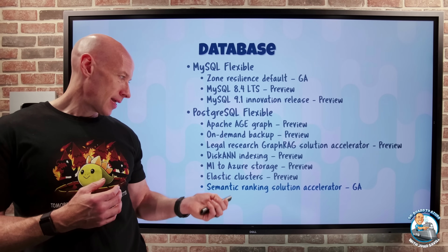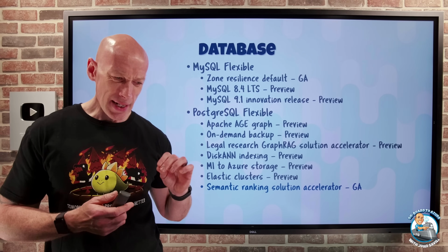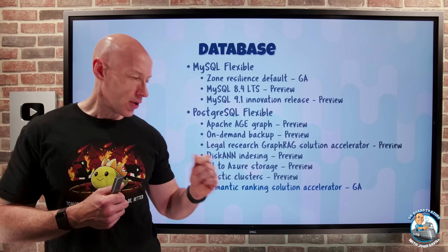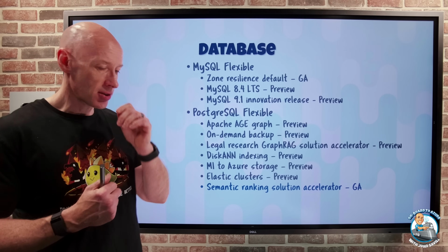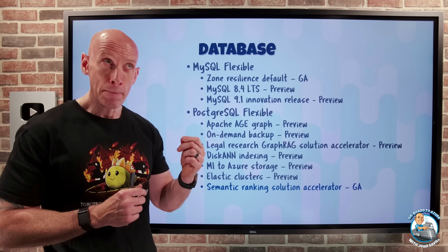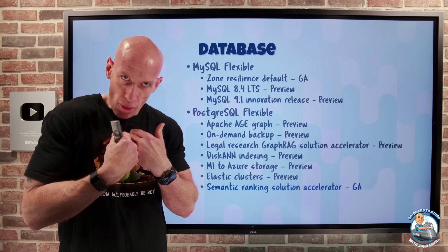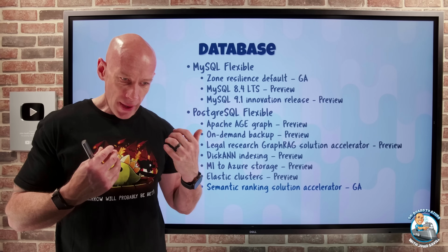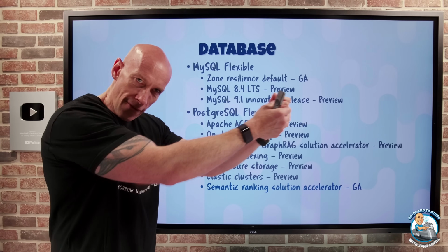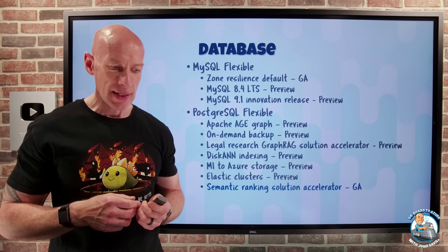Semantic ranking solution accelerator is available in GA. Semantic ranking helps improve the accuracy of the results. And what this solution accelerator actually does, excuse me, is deploy an Azure Machine Learning semantic ranker and then expose it via a user-defined function that I can then call from my SQL query. The upshot is that the semantic ranker model performs a re-ranking of the results I have and sends that back to me. So overall, I get the most effective data sent back.